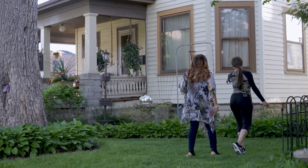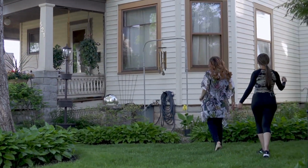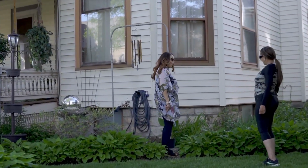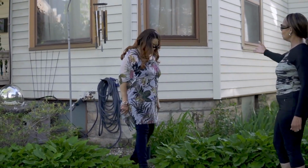Oh, that is such a pretty one. Those are, I'm trying to think of the name. Cannas. That's a canna, and that's a yellow. Oh, a yellow canna. That is just gorgeous. I love that yellow canna. It matches your house.